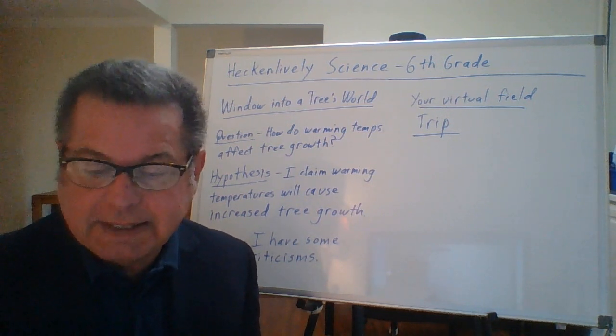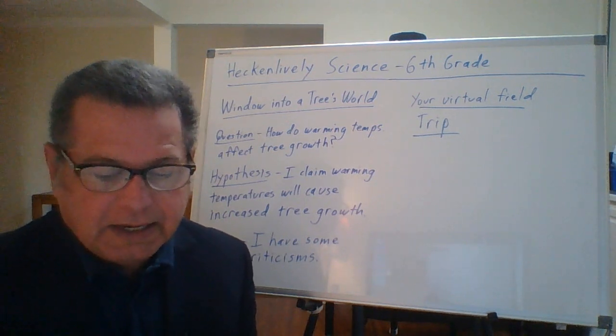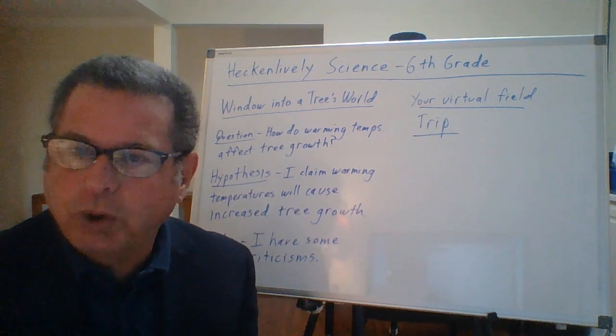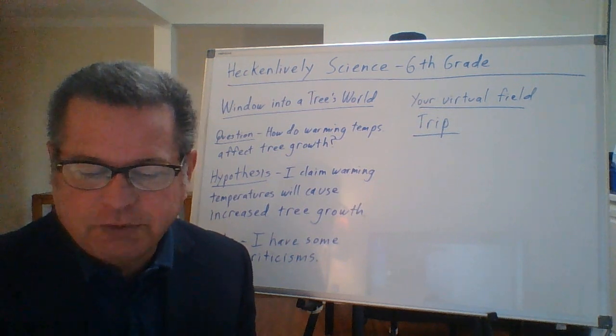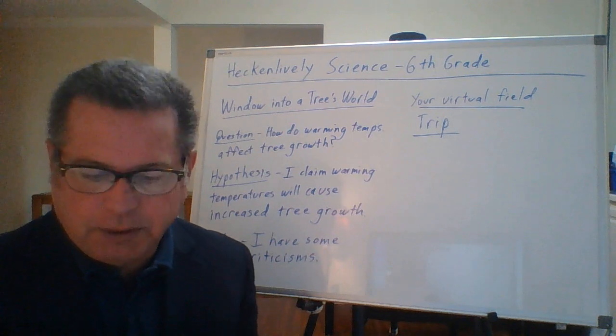Through photosynthesis, they absorb carbon dioxide from the atmosphere and evaporate water into the air. Scientists are very interested in learning how trees respond to rapidly warming temperatures. Luckily, trees offer us a window into their lives through their growth rings. Growth rings are found within the trunk, beneath the bark.